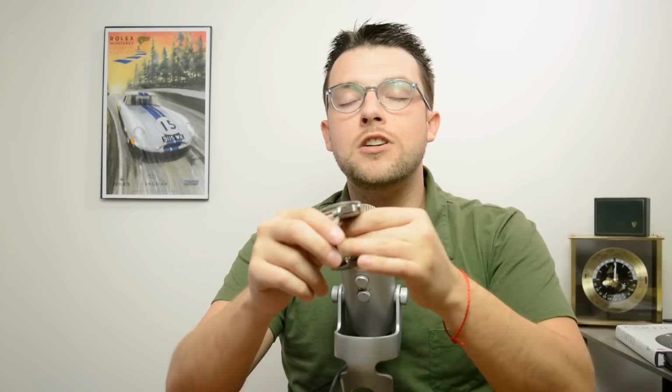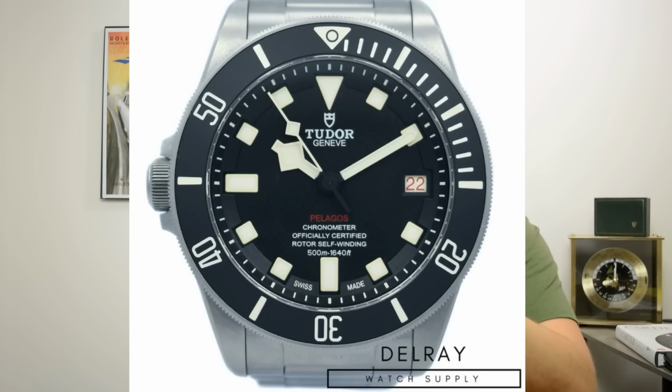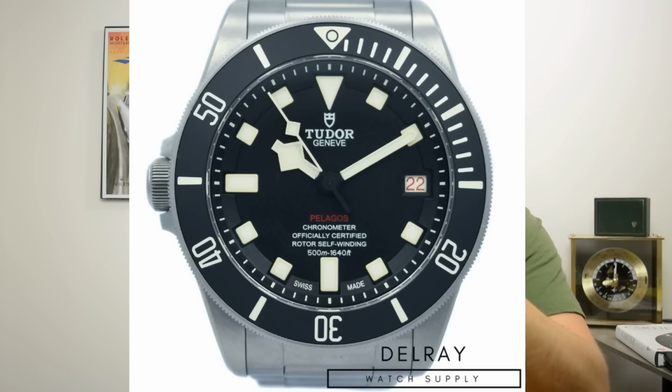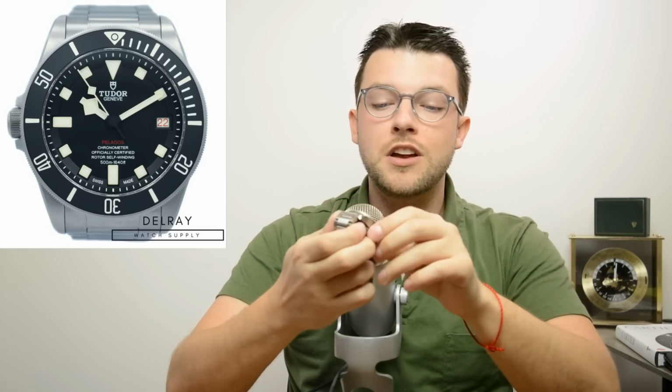And lastly, I'd like to finish with a Tudor Pelagos LHD, the old left-hand drive. Now, if you're not familiar with this watch, of course, it's titanium. It's known by hardcore watch collectors and watch enthusiasts to be one of the more sportier Tudor watches. It's a high-quality watch, but it features some components and specs in this watch that really set it apart from other Tudors. Of course, the crown is on the left side of the watch, which is unique.